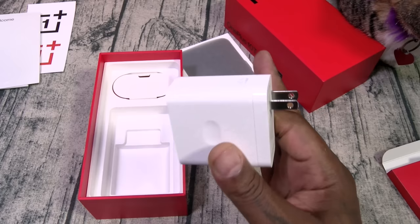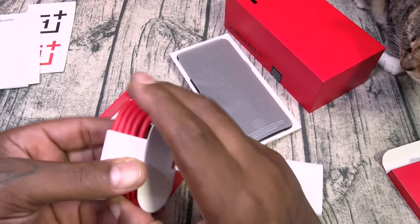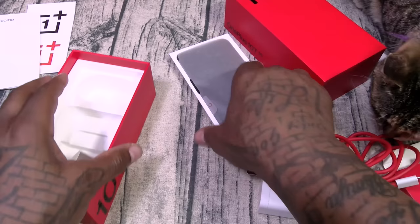Now I'm in the USA, still 120 watt fast charge. I love it, I love it. And of course, one of my favorites, the red USB Type-C charging cable. Now, this is USB Type-C to USB Type-C. And of course, the coup de grace, we got the 10T.